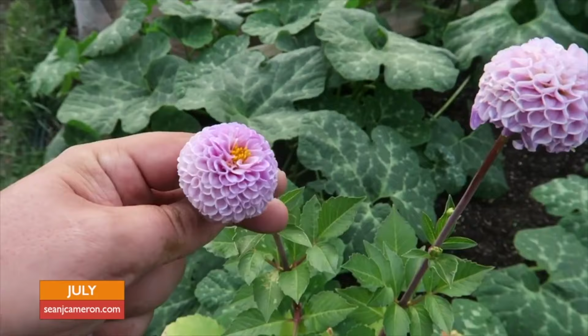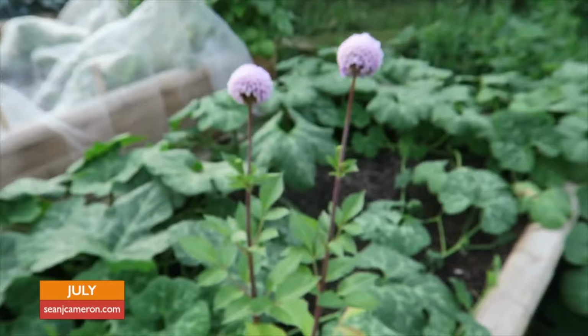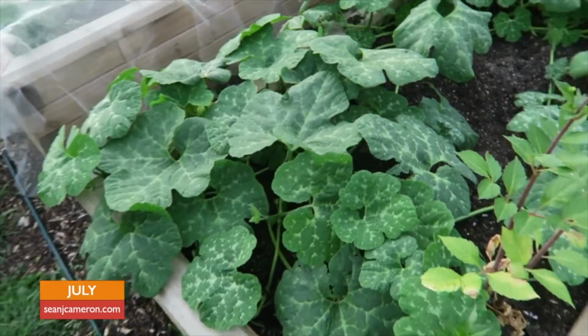Beautiful. Look at these pom-pom dahlias. Beautiful, aren't they? Just bobbing their heads there against the backdrop of the shark fin melon, which is all over the place. Look at it. It's taking over.